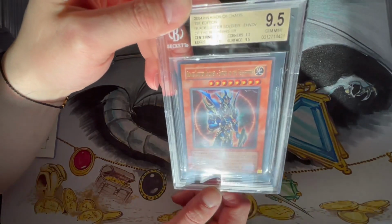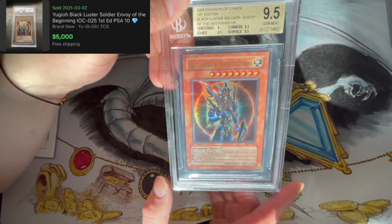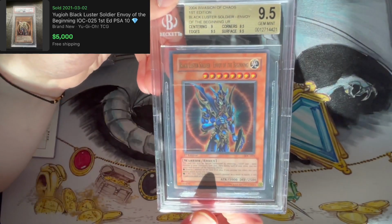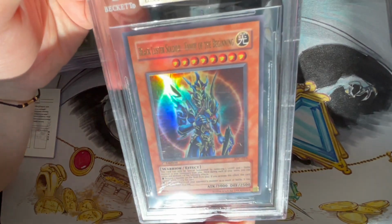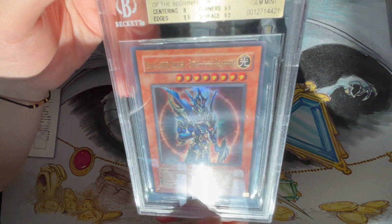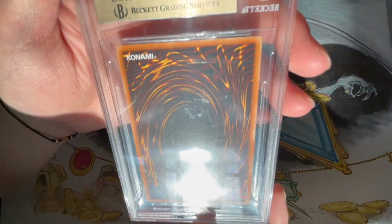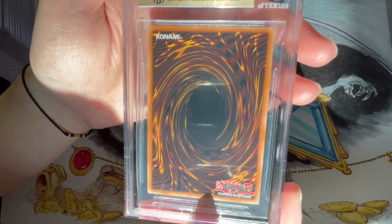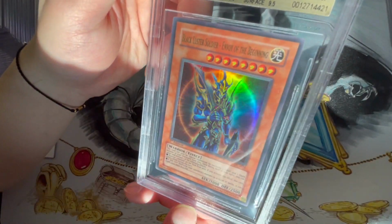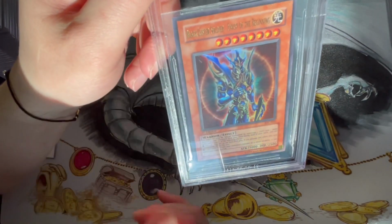This one I think is submitted by Oliver. I think it's Oliver. Freaking card right here. Yeah, look at this. Can we just take this in for a second? IOC first edition, BLS Envoy at the beginning. 9.5, that's insane. I am not seeing anything wrong with centering, yet it gave it 9 centering. How? I don't see. It's a little bit off center from bottom to top.